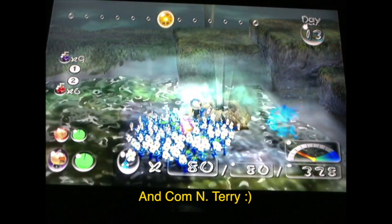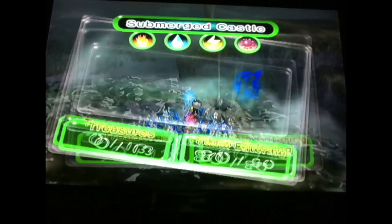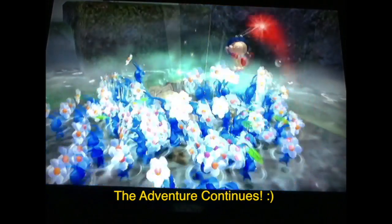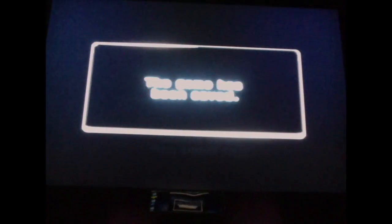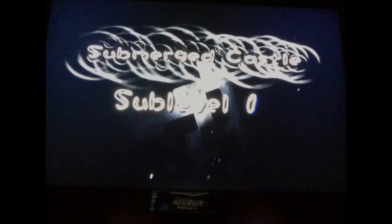In the last episode, we got here to this dungeon called the Submerged Castle, even though there's a lot of different traps in here. Anyway, we're gonna go into the Submerged Castle in this episode. A lot of splashing noises there. Why did I say I was gonna do this today? There are 5 sub-levels in the Submerged Castle.